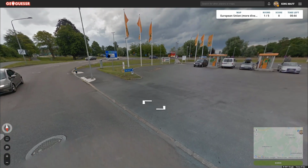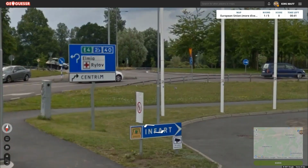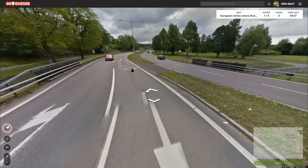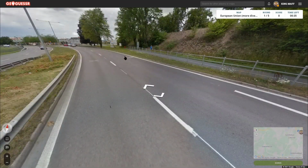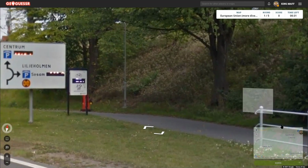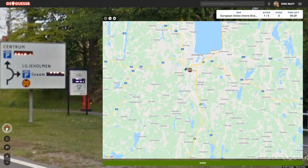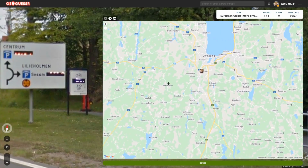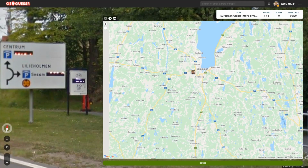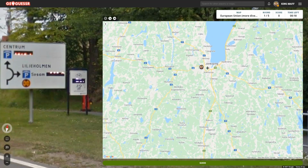Indefart, which doesn't help us. Elmia, and then the other one, I think the other word that we just saw there was for hospital, mainly because it had a hospital next to it. Liljeholmen. And that should, again, be in this general area. A Liljeholmen. I don't quite see it. I don't want to go too far away.